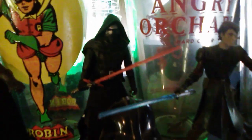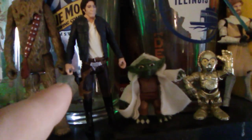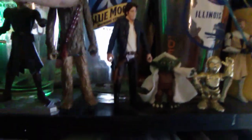But Phasma up here. I also have Kylo Ren up here too. There's the Kylo Ren. I posed him up here, and he came with his lightsaber and everything I got in this lot. So that was a good score. Then the Chewie and the Han Solo I also got in this lot. And you can see Han has his blaster there. And the Chewie's really cool. So that was a few of them that I was really happy to get.